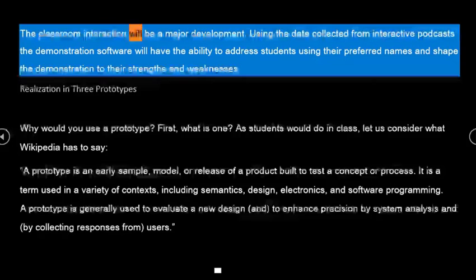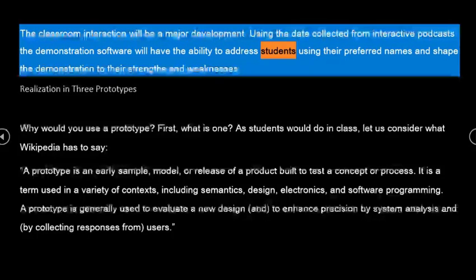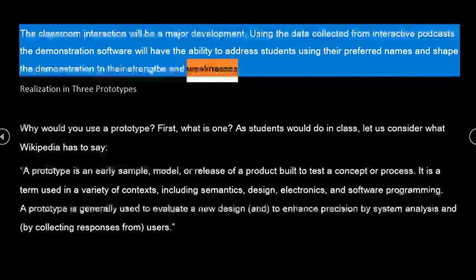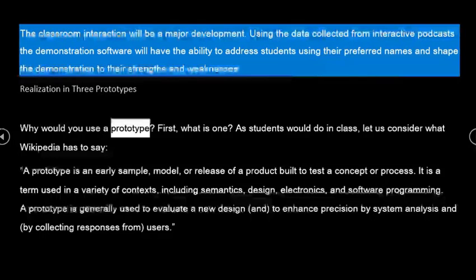The classroom interaction will be a major development. Using the data collected from interactive podcasts, the demonstration software will have the ability to address students using their preferred names and shape the demonstration to their strengths and weaknesses. Realization in 3 prototypes. Why would you use a prototype?